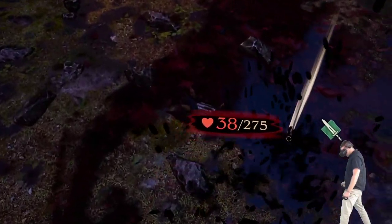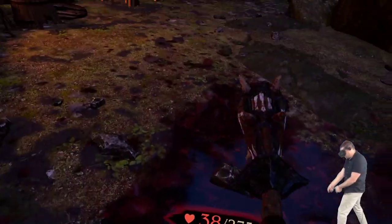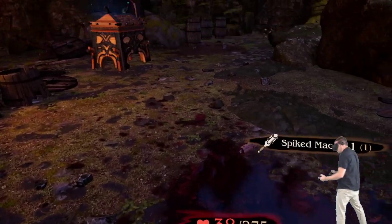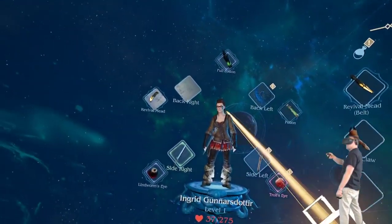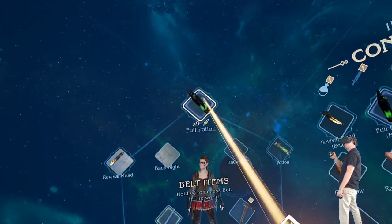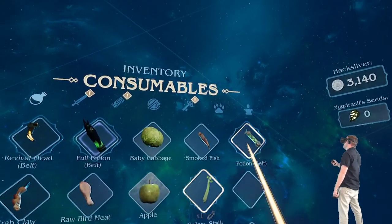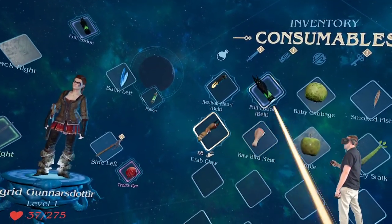Whew. Alright, we gotta get some health. We gotta get some health set to our inventory here. I'm still learning the menus, so let's see. There's gotta be a way to put this stuff here. Oh, there's regular potions. How many do we have of these? Okay, we got one. I guess we might as well just use potions.